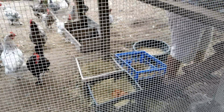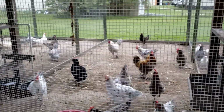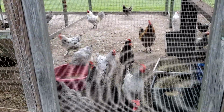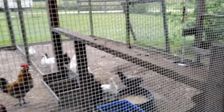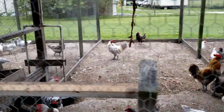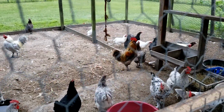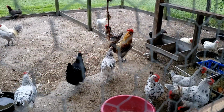You got some over here too. These are Araucanas, and for the small as they are, they make a good size meat. And this is a mixed pen. There's Marans, and a Lavender Americana rooster, and an Olivator rooster, because I was hatching Olivators. So this is my Olivator pen.